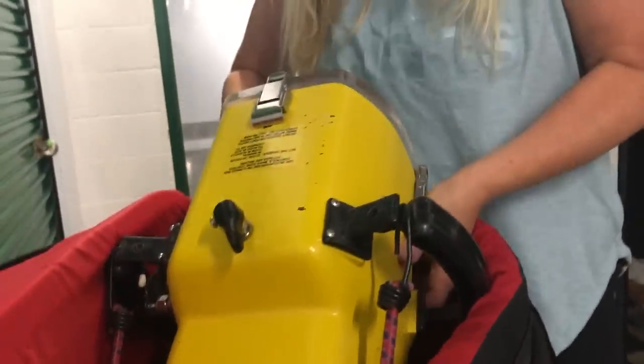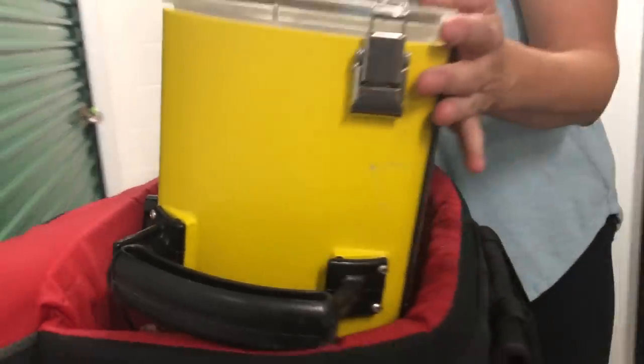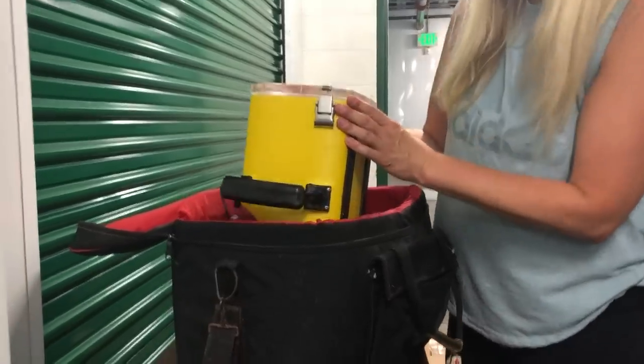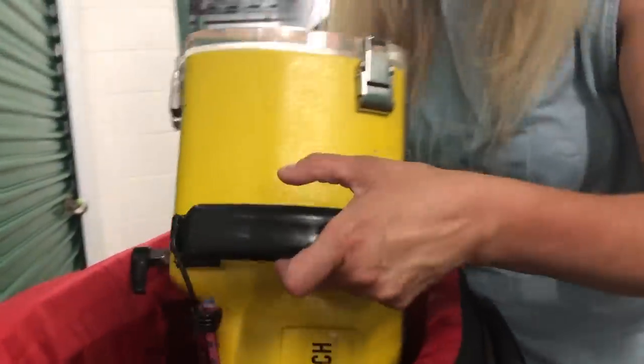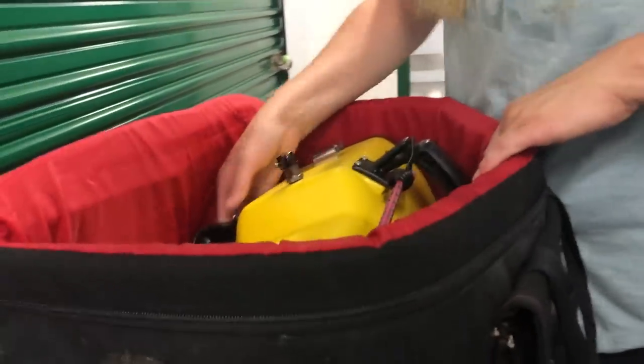So we take a closer look. I have never seen one of these before. It's called a Hypertech. It's super heavy, super cool color. We're gonna have to do some research on this. So I'm guessing it's a waterproof case. So, kind of interesting. Definitely never found one of those before.